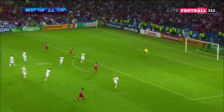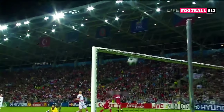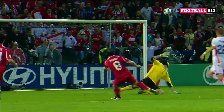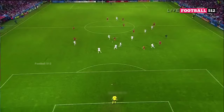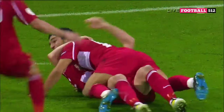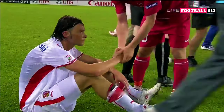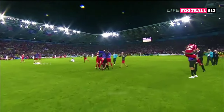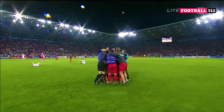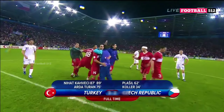Nihat, flag stays down, Nihat! What a finish! One of the most remarkable comebacks you will ever see! Turkey have surely just put their place in the quarterfinals with two goals in 2 minutes that have knocked the stuffing out of the Czechs. The referee blows the full-time whistle. One of the most remarkable matches ever in European Championship history. Turkey look dead.